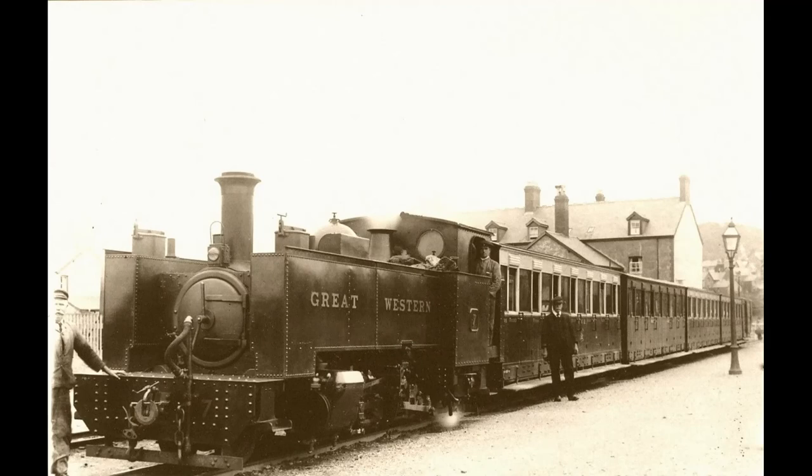The Vale of Rheidol Light Railway was authorised by Act of Parliament in 1897. However, due to difficulties raising capital, it wasn't actually opened until December 1902.